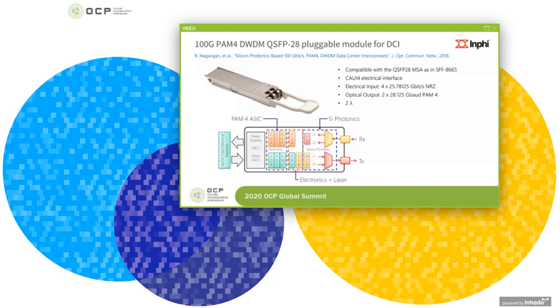First, we'll define what we mean by the light engine. Here we have a photograph of a module that we introduced 4 years ago. It is a 100G PAM4 DWDM QSFP28 pluggable module for data center interconnect applications. The module is compatible with QSFP28 MSA form factor, has a CoW4 interface at 4 by 25 gigabits per second NRZ, and the optical output is 2 times 28 gigabaud PAM4.